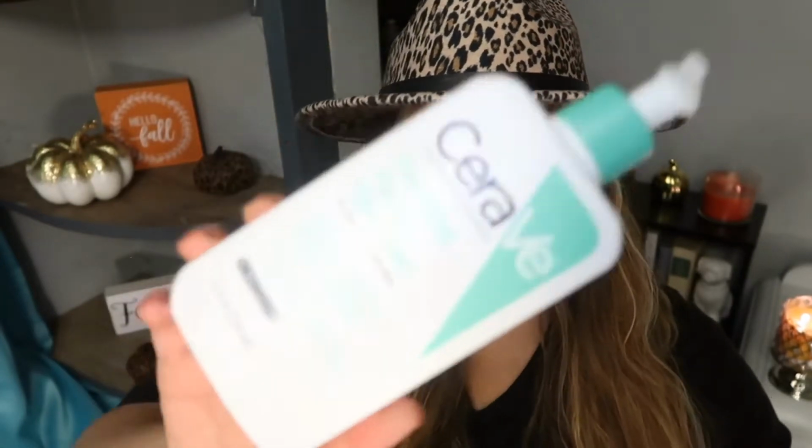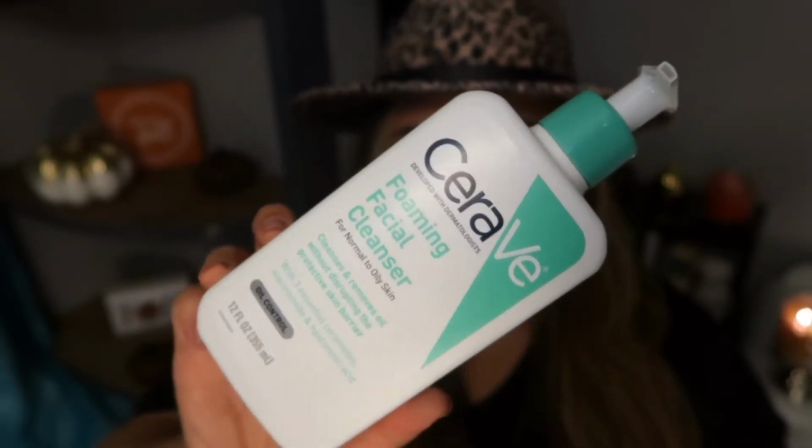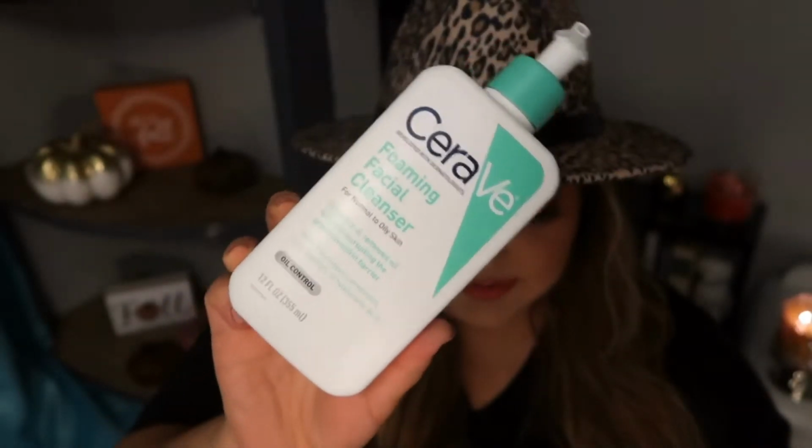I've noticed this is just a super gentle cleanser, and it makes taking my makeup off really easy, and my skin doesn't feel really dry or stripped or anything after I use this like it does with some other face washes and cleansers. So I really do enjoy this CeraVe foaming, and I know a lot of people talk about this product, and it is a really good one.